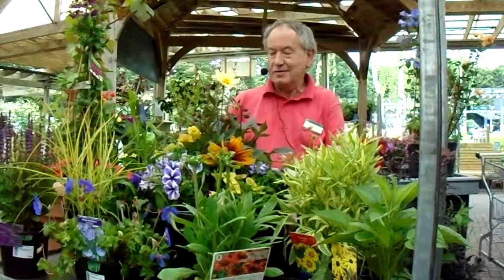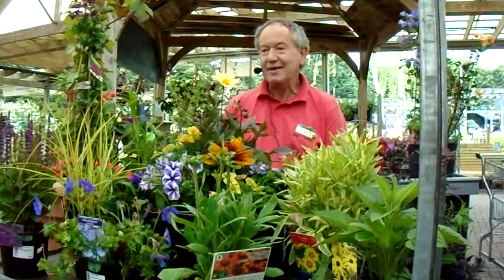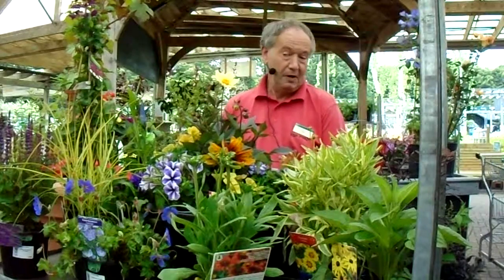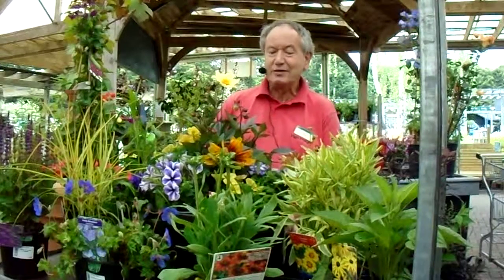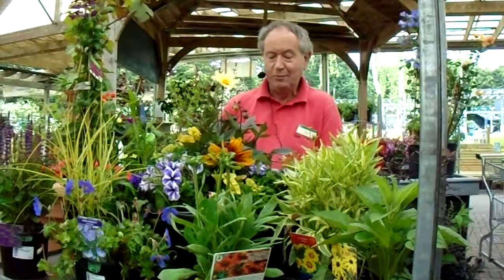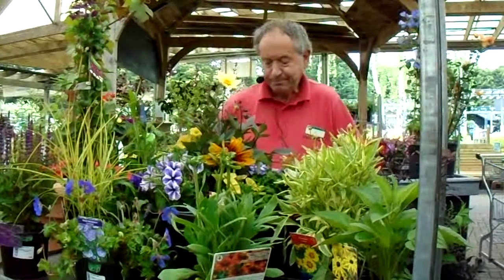And all these plants here will now give you real good colour right until we get into November. Possibly, if we have a mild autumn like we had last year, some of these will still be flowering when you get into December time. I had some dahlias in flower until about 2 weeks before Christmas last year, which, you know, is really good going, isn't it? It's like 5 months.